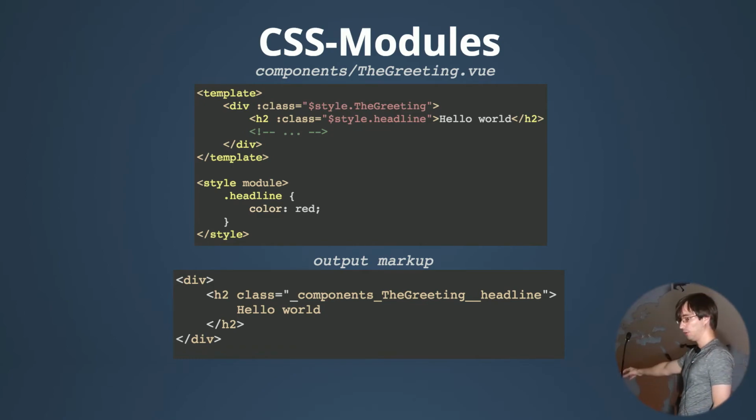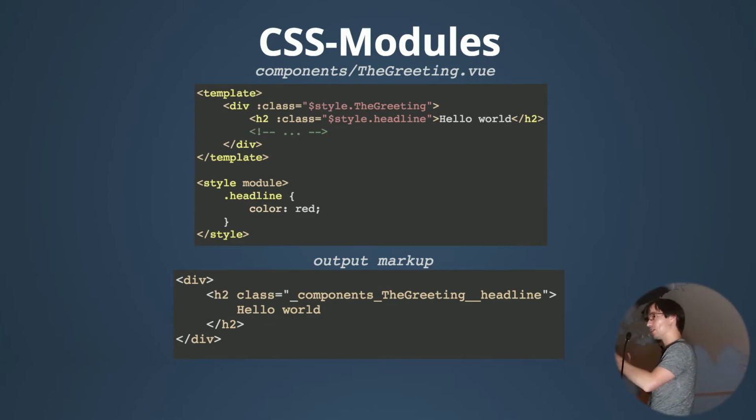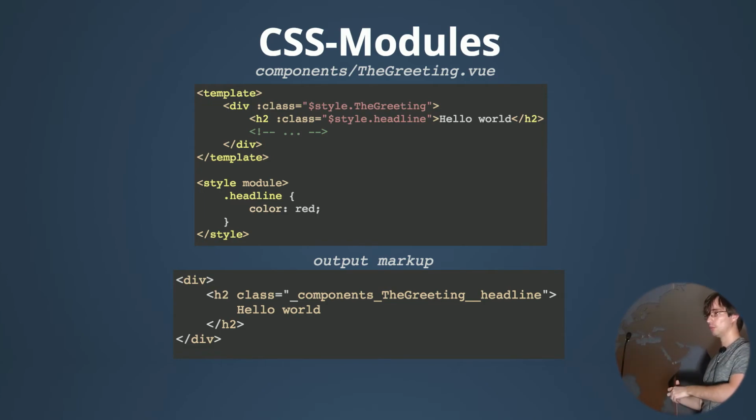And if you'll notice, for the H2 here, I'm doing $style.headline, and the class attribute is bound. So it's actually reading that $style.headline and then taking whatever the actual classes would be and injecting them. So this is also available to JavaScript, right? If you needed to do something with your class names or whatever, you'd have availability of that.